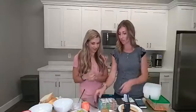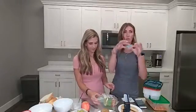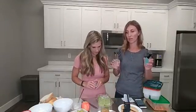Oh wait, I didn't show you the mini dippers. Now, you're not going to get these free when you order meal plans, but you can totally buy these, and anything works really, but look how cute. I love them for ranch, hummus, sun butter, or if you just want to send your kids stuff to assemble, they're cute. Yeah, they're adorable.